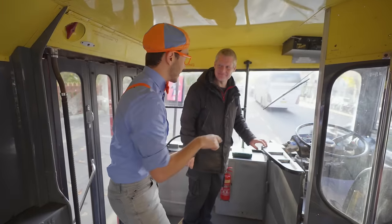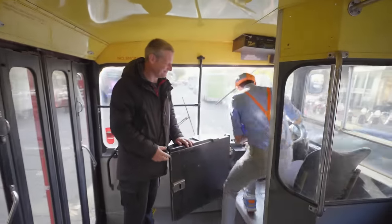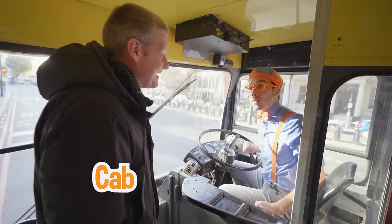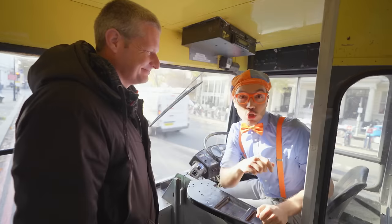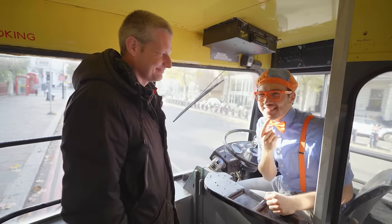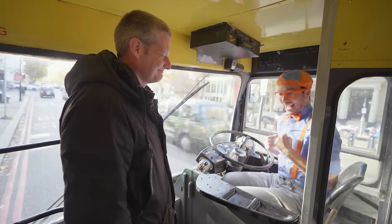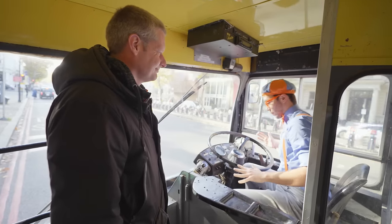Oh, Ian, is it okay if I sit behind the wheel? Yes, you can sit in the cab. Whoa! Well, Ian, did you call this the cab? The cab, yes. That is awesome! Hey! Do you know another vehicle that also has a cab? Yeah, it's an excavator. That's where you control all the scoop and the bucket and the boom. This cab is really cool.